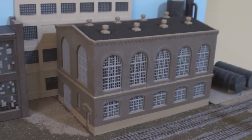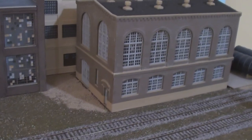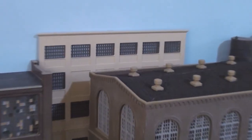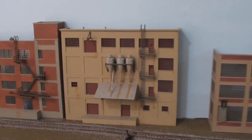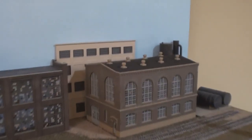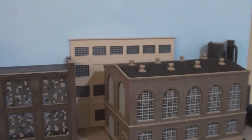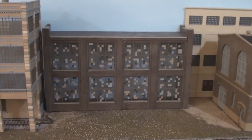You guys have seen this building before. Not much has changed with that, other than we just put the base layer of scenery down by it. The building in the back there, that's just another piece of this building. For some reason, Walthers Cornerstone Models always gives you an extra piece that you never need, so we just painted it a little bit of a different texture, and we're going to use that for another background building to give it some more depth.